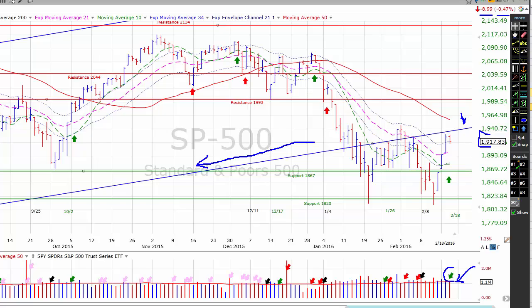We are on a confirmed uptrend in the S&P 500 and have been since February 18th. Right now we're bracketed by support down here at the 1867 area and resistance at this trend line. Were we to break through that trend line, the next significant area of resistance is up here in the 1893 range. The S&P right now is on a margin signal on our market timing model.